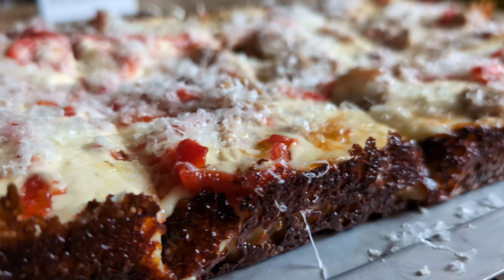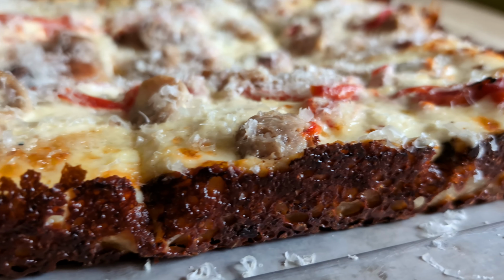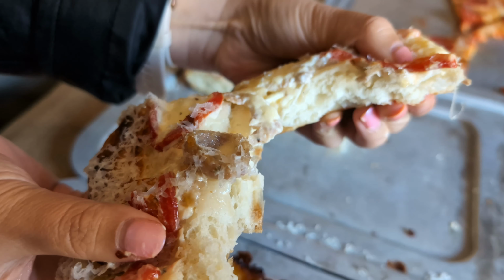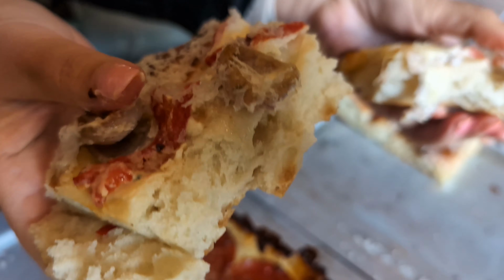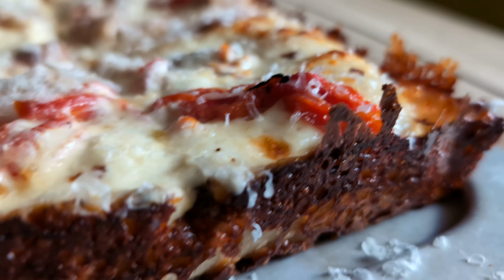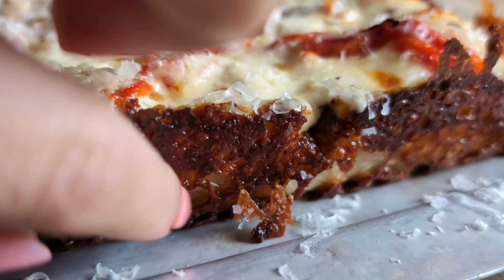In terms of execution, Towpath Inn definitely does a great job here. Their dough was fluffy and chewy as you can see here, and the lacy cheese crust, that is one of the most important aspects of Detroit style, was more than achieved.